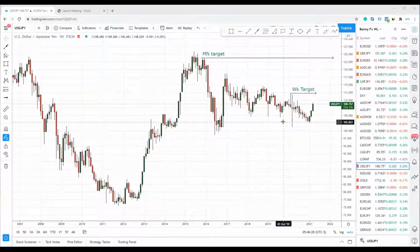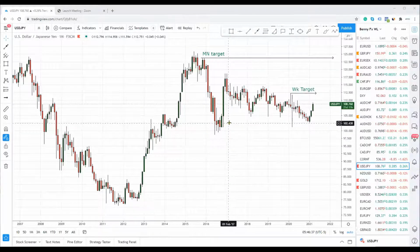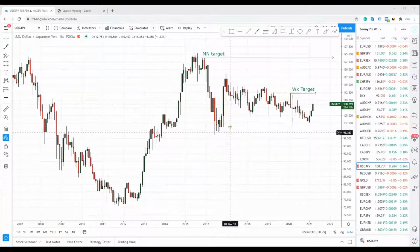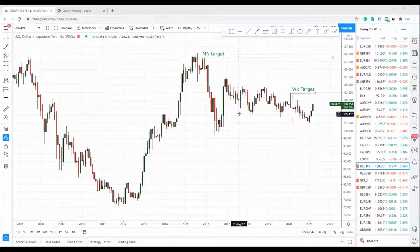Midweek, Wednesday, and I thought this is a good opportunity to share how I look at the dollar yen. Since my last workshop, I have included some new techniques on how to look for opportunity.